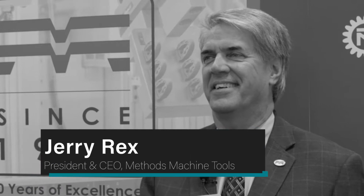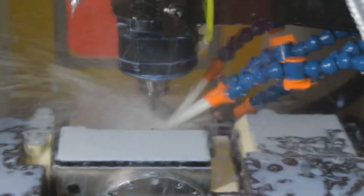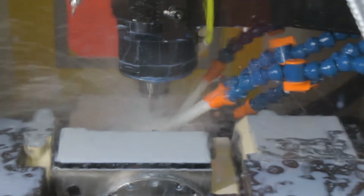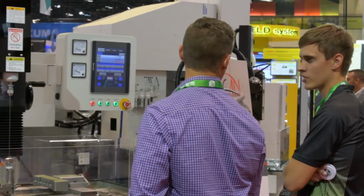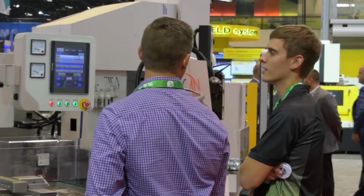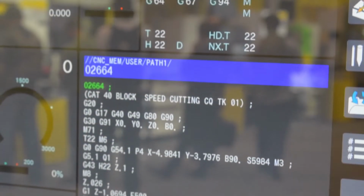I'm Jerry Rex, President and CEO of Methods Machine Tools. This year we're celebrating our 60-year anniversary in the industry. And at IMTS we're trying to show not only a variety of machine tools and technologies, but we're showing new innovative solutions, trying to help customers solve problems through providing solutions that integrate technology, software, automation, and that's what we're all about.